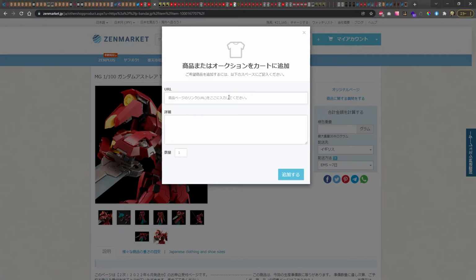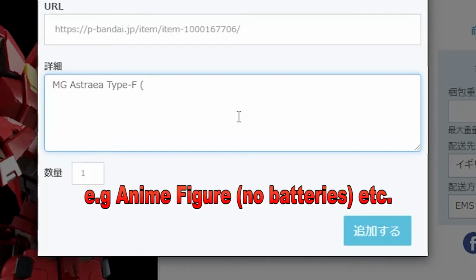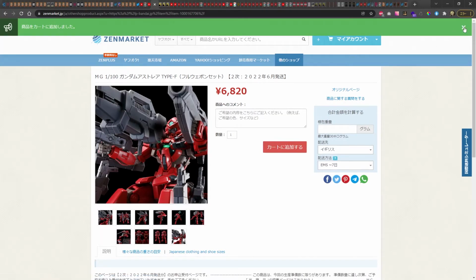Put this here. If you don't put a name for it, it's not a problem. It's just that if you don't put a name, it'll show up in your list of items as basically a description of a type of category, and that's not very helpful, and you'll end up having to click on the actual original link to remember what it was. Right, put that there. Good. Yes, add to cart, please. Right, that is also added to cart.